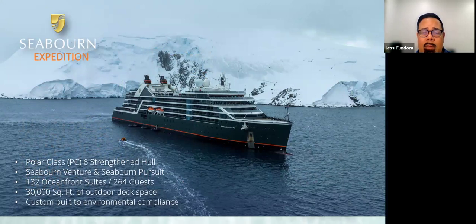So I mentioned before, we have the Seabourn Venture and the Pursuit, and these are what we call P6 polar class vessels, which means that they are able to navigate in light ice. So these ships can actually lodge themselves into ice because they are icebreakers. We've done this a couple of times at the beginning of the season to Antarctica. They are identical to each other. What changes is some of the artwork, and they're also quite small. They're big on the outside, but it's really a smaller ship compared to our others.